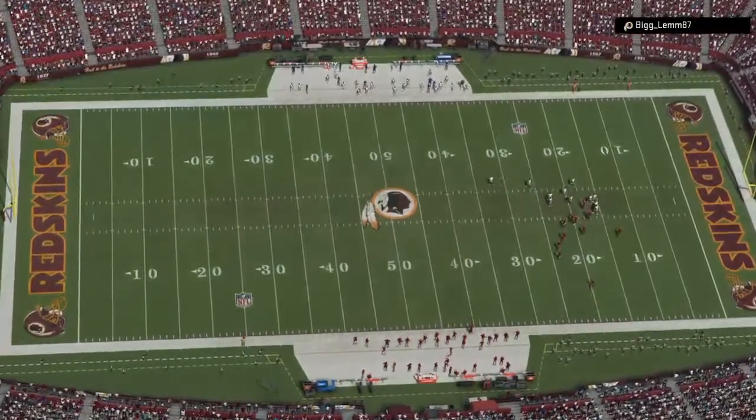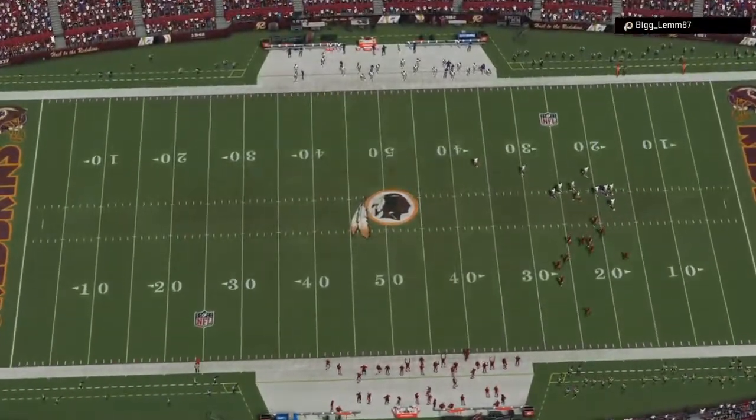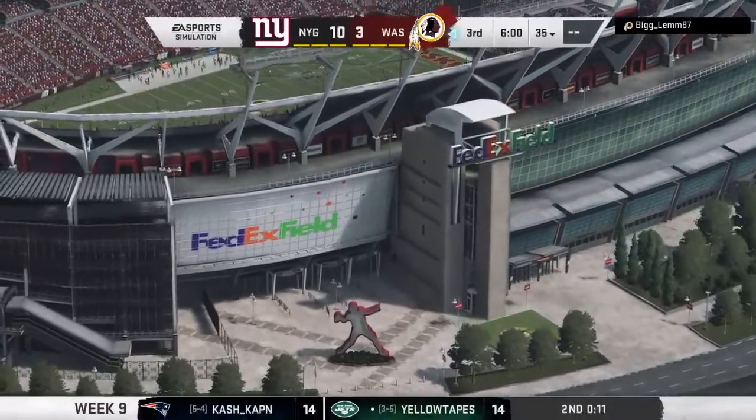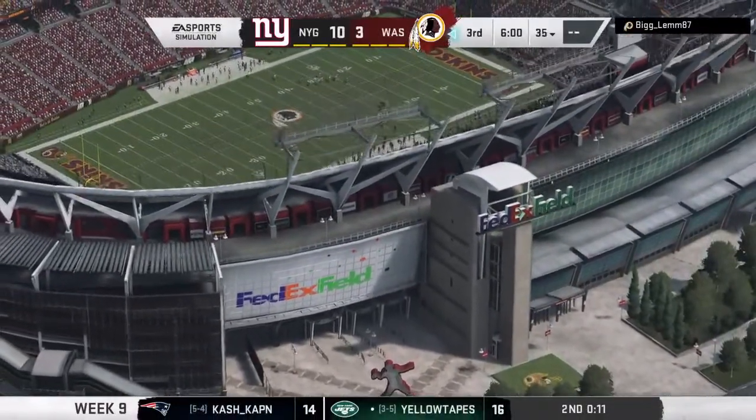So we have reached halftime with a touchdown. That's the difference on the scoreboard. As we'll get you down the coast to Orlando for Jonathan Coachman at our EA Sports Halftime Report. Coach.